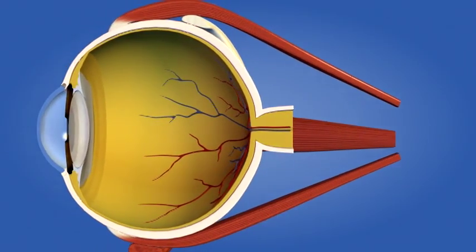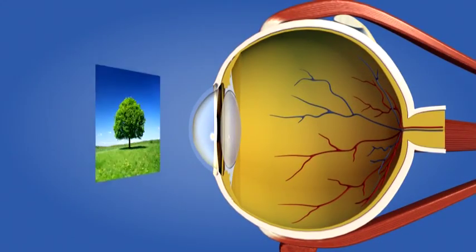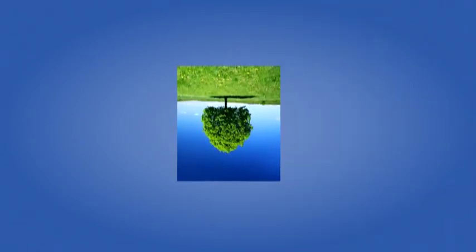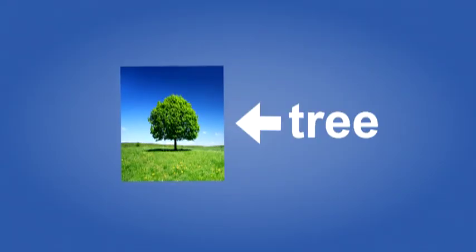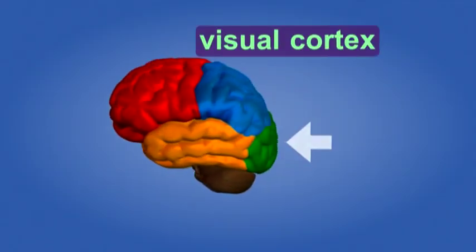The amazing thing is that when images go through the lens, they are turned upside down. It's the brain's job to turn the image right side up and then tell you what you are seeing. The brain does this in a special place called the visual cortex.